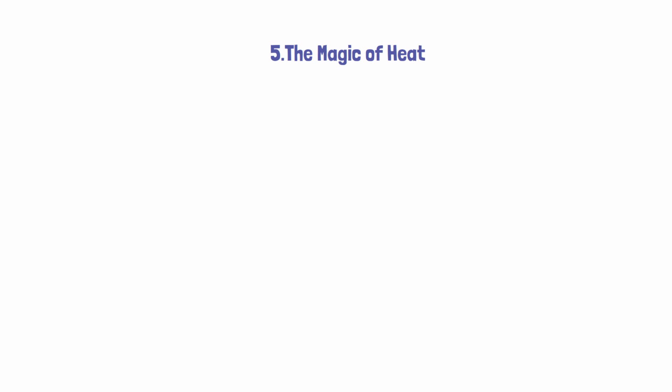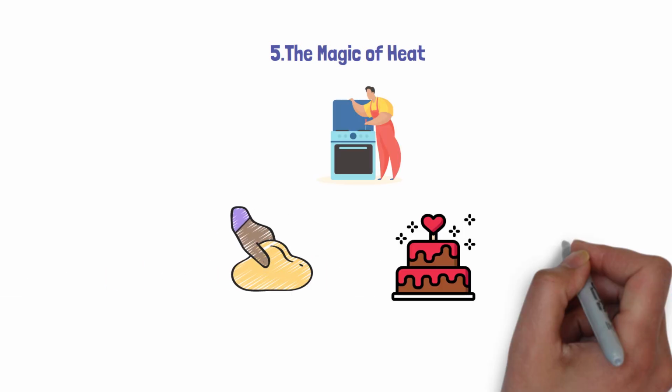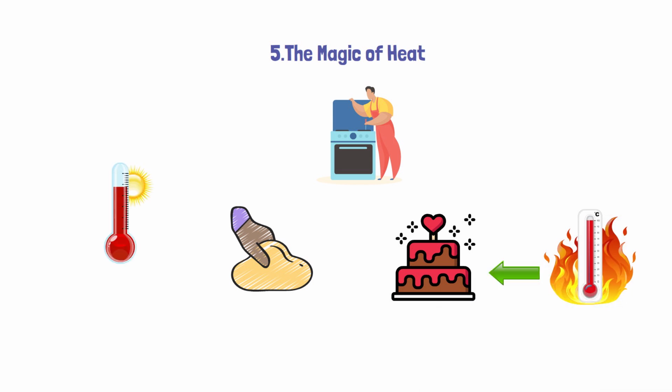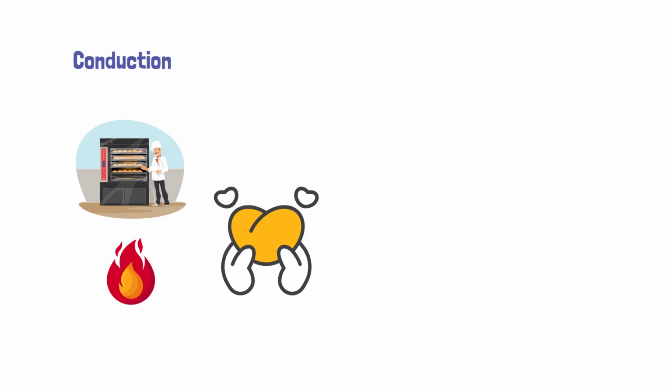Remember the first time you peeked into the oven and saw your batter transform into a beautiful cake? The addition of heat does that magic. Depending on the source, heat can be transferred via conduction, direct heat transfer when, say, a cake pan or baking sheet is placed in a hot oven. Think of it as a warm hug for your batter.